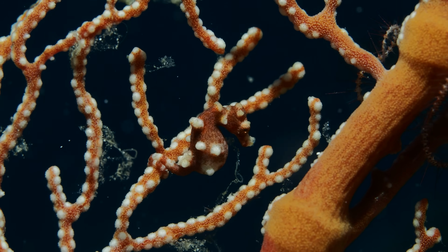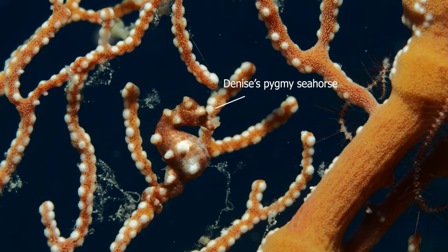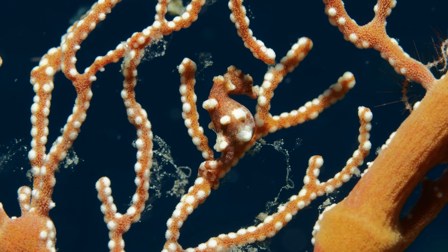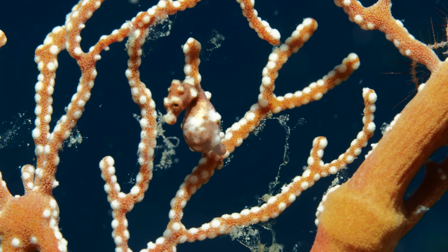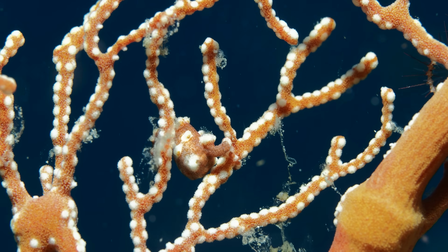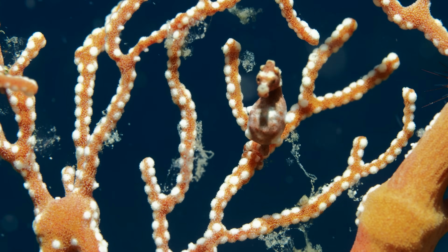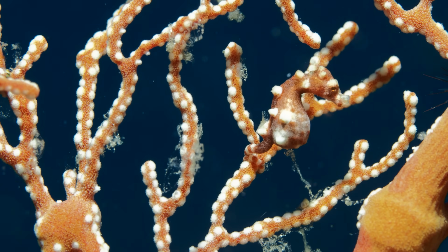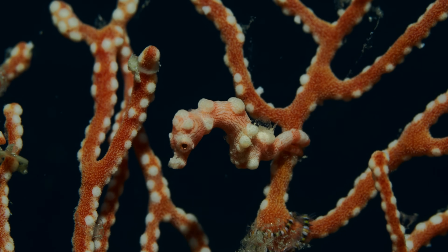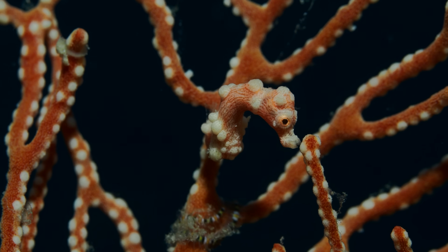On another dive site, I got to cross off yet another pygmy seahorse from my list of things I've never seen before. So this little Denise's pygmy seahorse, they actually called the Santa Claus one. Divers come here because it's red and white, kind of looks like Santa Claus. Those little white polyps kind of look like snow. Anyways, we saw a few different variations of the Denise's pygmy seahorse, and that was just the first one.